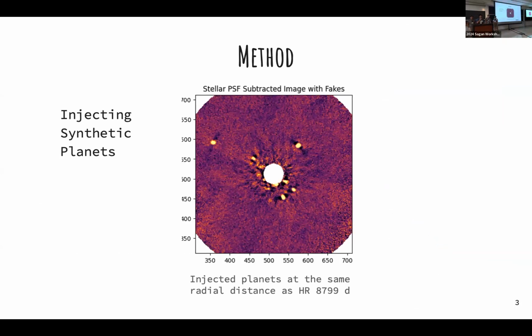So this is an animation that illustrates our synthetic planet injection algorithm, and I promise we haven't ripped this off from the slides of group 2. We just happened to come up with the same idea.